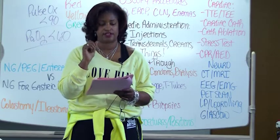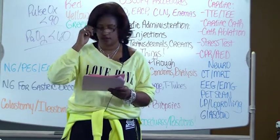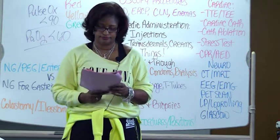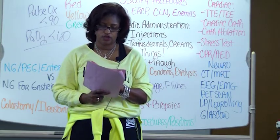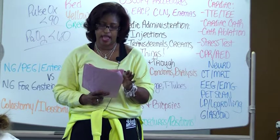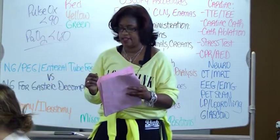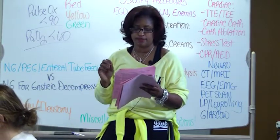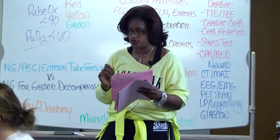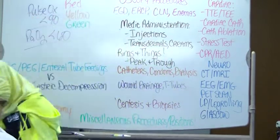And lubricate the tip. So I'm just giving you things that aren't written in there. Okay. Now, if you look at some tips on the pink packet and you pull out your other white packet that talks about administering medications through an NG tube, it's on the front page. It looks like this.